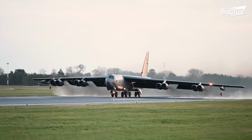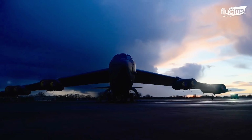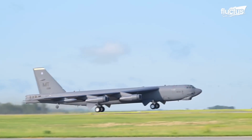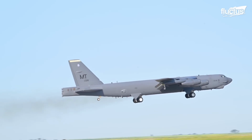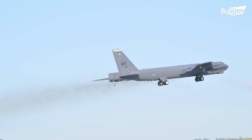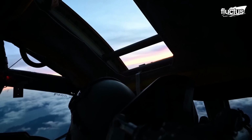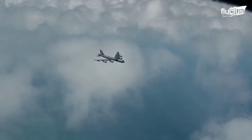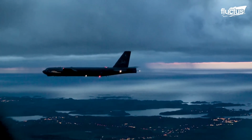A prime example is the Boeing B-52 Stratofortress, which has been an integral part of the U.S. Air Force since its inaugural flight in April 1952. This long-range heavy bomber, capable of soaring up to 50,000 feet, has served as the cornerstone of America's strategic bombing capabilities for over 7 decades.